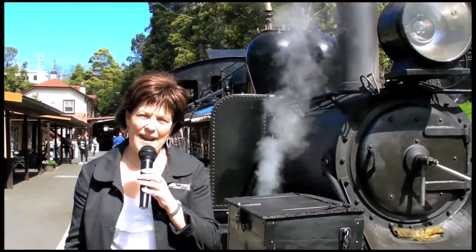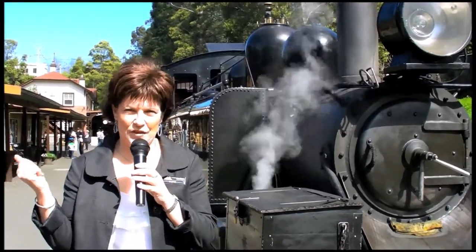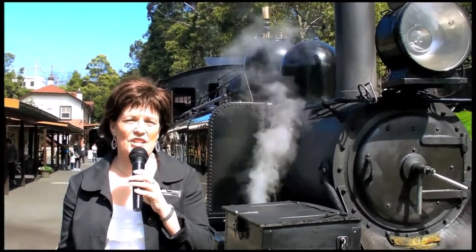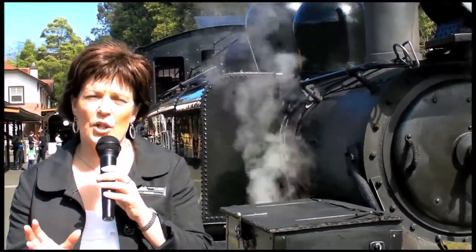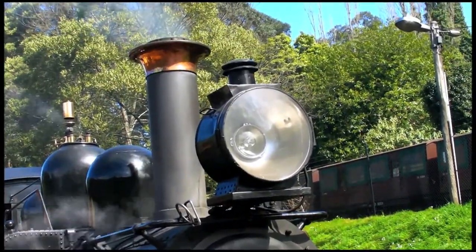Welcome to Puffingbilly Railway. We're located one hour out of Melbourne in the Dandenong Ranges. We've got a gorgeous spring day today, so you've picked a wonderful day to come along. Puffingbilly Railway is over 100 years old, and it was established to bring goods from the hills down to the city area of Melbourne. It's a narrow gauge track, so you'll see as you go along on the train that the tracks are a little bit skinnier than the normal train tracks that you see today.